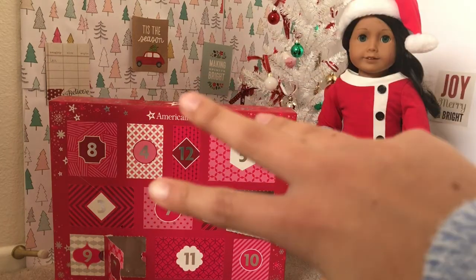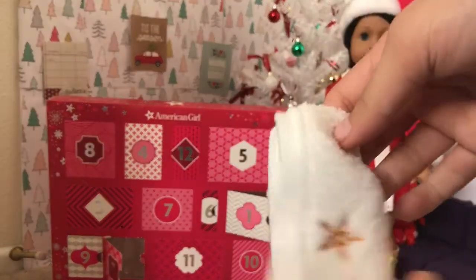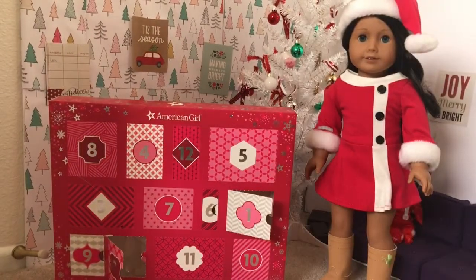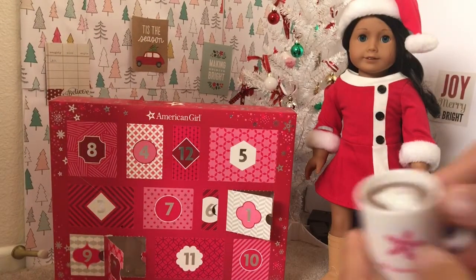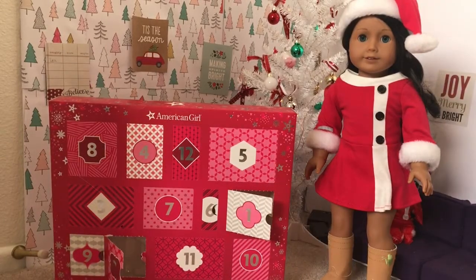Today is day 3, so we're going to be opening that one. And yeah, I'm really excited. Let me show you what we got the previous 2 days. So day 1, we got this scarf, which is really cute. And then day 2, we got this little hot chocolate, which is also really cute. So let's see what we got in day 3.